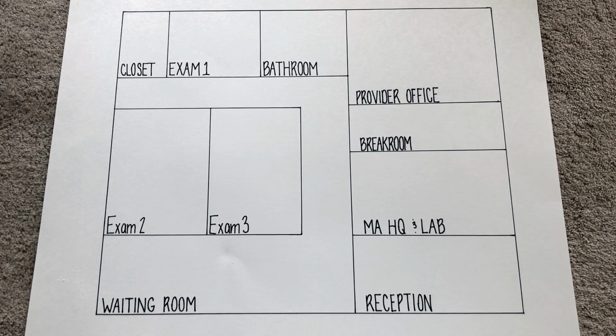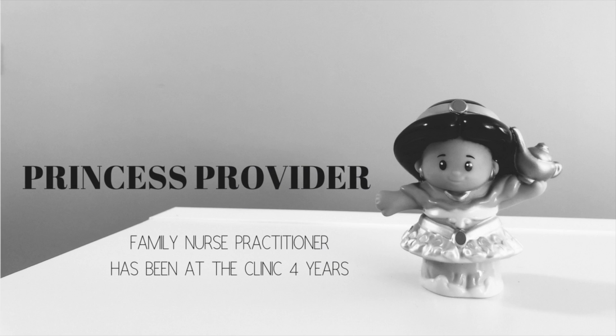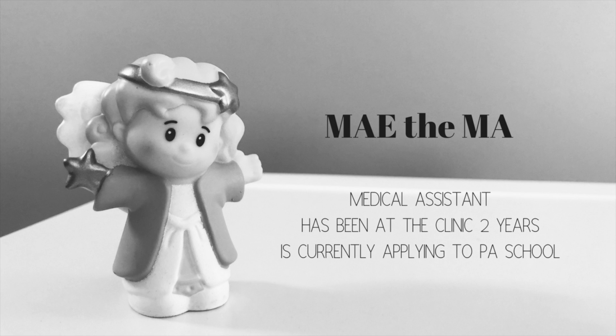So before we get into our little story today, I wanted to introduce our friends that are going to join us for the ride. And don't judge me, yes, they're my child's toys. First of all, we can't have an office without a provider. This is Princess Provider. She's a family nurse practitioner, and she has worked at this clinic for 4 years. Can't forget May the MA. She is basically the glue that holds this office together. She does a little bit of everything, and she is rocking it.